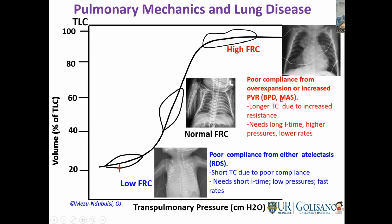And this clinically we see in BPD babies, babies that have meconium aspiration. They have a very heterogeneous lung parenchyma. Some areas have atelectasis, some areas have fluid-filled alveoli, and some areas are overexpanded with air. So you need longer time constants to overcome the increased resistance and allow enough time for airway equilibration in these very heterogeneous airways. And then in ventilating, you typically use longer I times and lower rates.